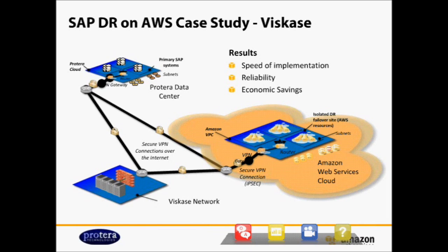Patrick, we have a couple of questions related to what you described, the Viskase implementation. One of the questions is related to synchronization or replication. This particular person is trying to understand who is responsible for the data synchronization and replication, if it's the customer, AWS, or Protera.